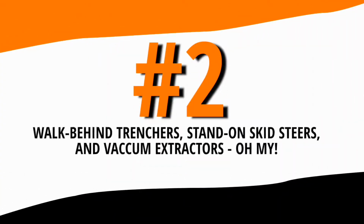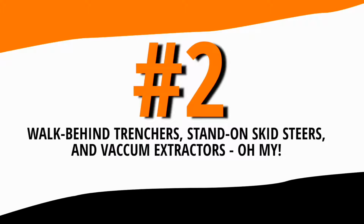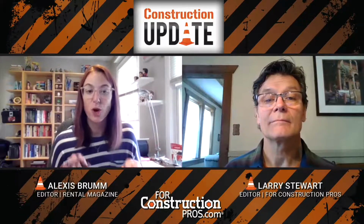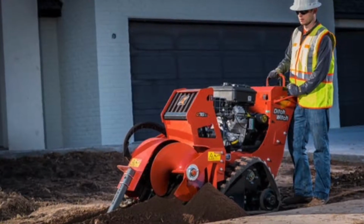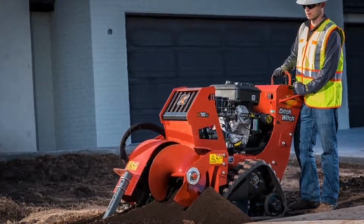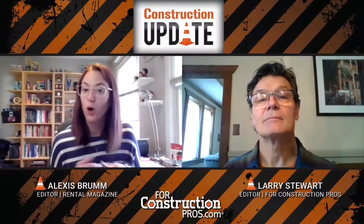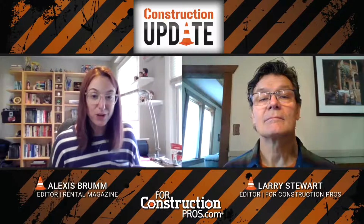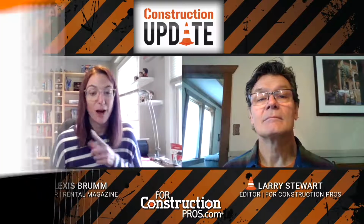And number 2, when choosing between these different types of machines, it is essential for operators to understand their job site and project needs. So, for example, does your project require versatility, or would a single-purpose machine get the job done? Renters should start considering vacuum excavators too for more of their projects, as they're gaining popularity throughout the industry.